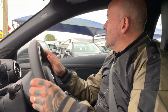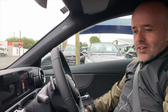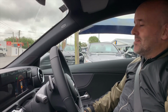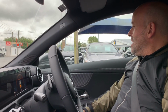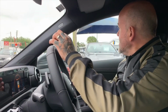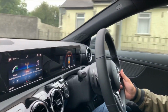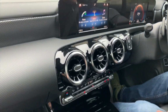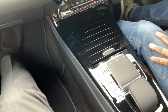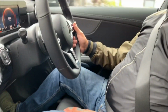I can't believe how blessed myself and Jamie are that we get a chance to drive these cars. But look at this, Jamie. You have to admit this is next level stuff. Mercedes have really pushed the boat out with this one, and for the price, it's not overly priced. It's a stunning car. Yes. This is not a bad job, is it? No. This is not a bad job.